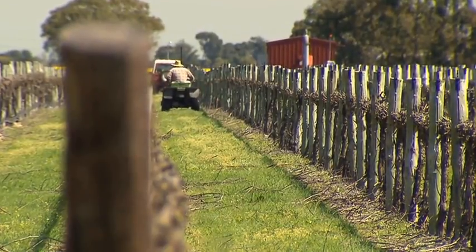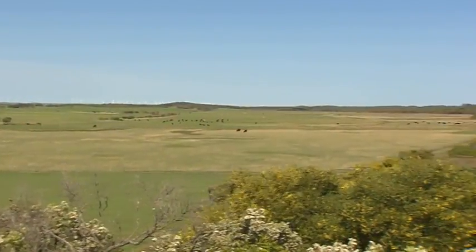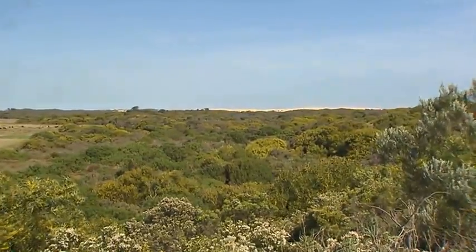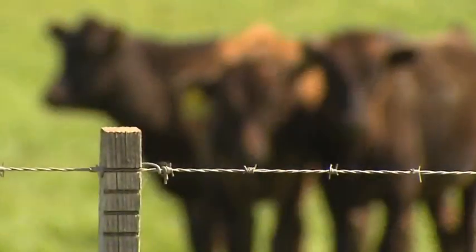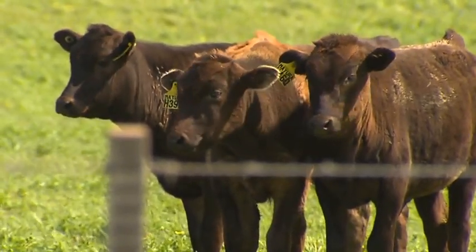The key to the unique flavours of the region lies in its terrain, with its rich pasture over limestone and breezes from the Southern Ocean flowing in across the dunes. It's proved to be just the place for raising premium Wagyu beef. The sought-after Japanese breed is prized for its flavour and tenderness the world over.